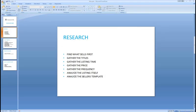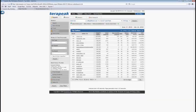So let's take a look at some of the stuff that we need to do for research purposes. So first, we want to find out what sells first. You can do your own research on whatever products you sell. I'm doing dash kits because that's what I'm promoting today. The first thing we want to do is gather titles. So what do I mean by that?